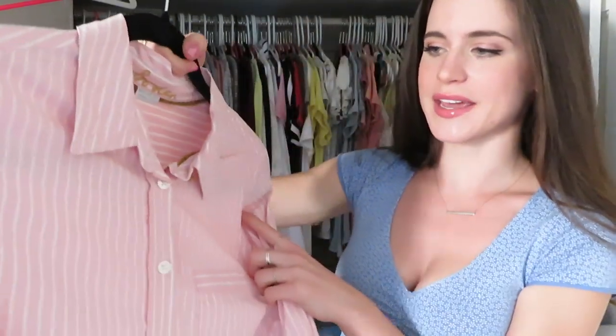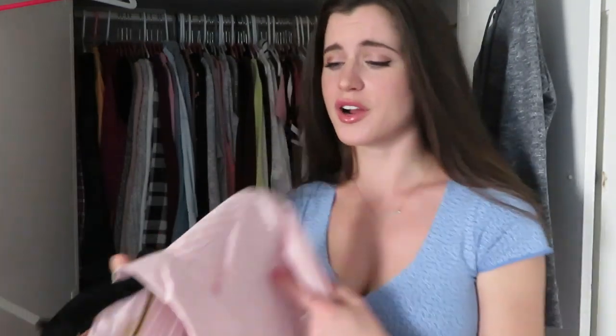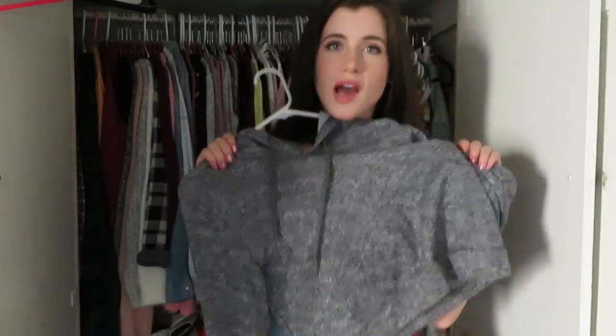This is a shirt that I love the idea of it. It's like a white or a pink and white button-down shirt, like for work, but I don't have a corporate professional type job right now, and I just have kept this for years with the hope I'm gonna wear it, and I haven't, so goodbye. And then the other thing I'm gonna get rid of is this gray cropped hoodie. Again, I prefer lighter gray to dark gray, and I have a couple other cropped hoodies that I wear more, so I'm just gonna, again, doing what I'm doing, I'm on a roll.